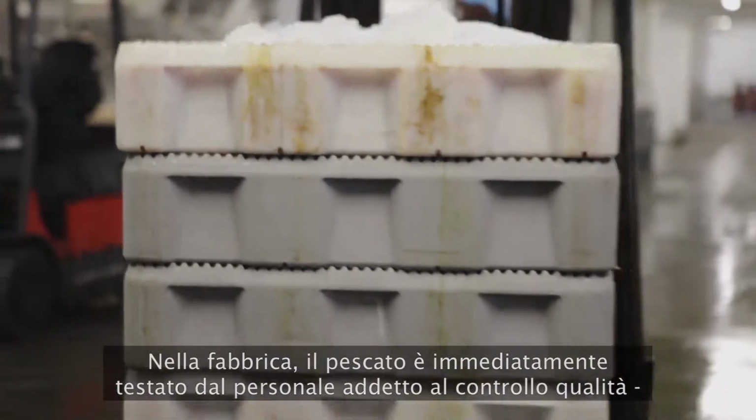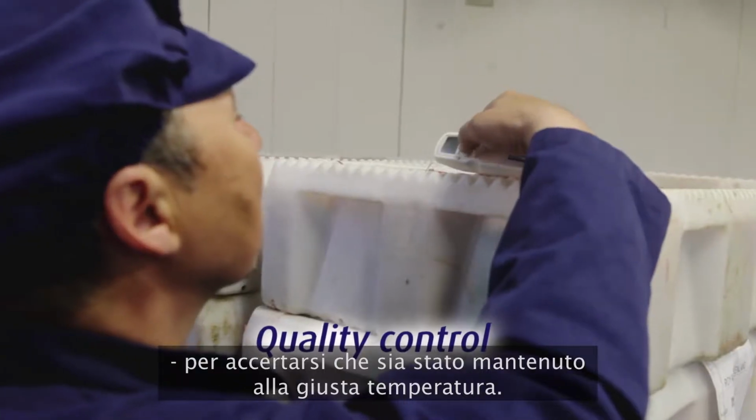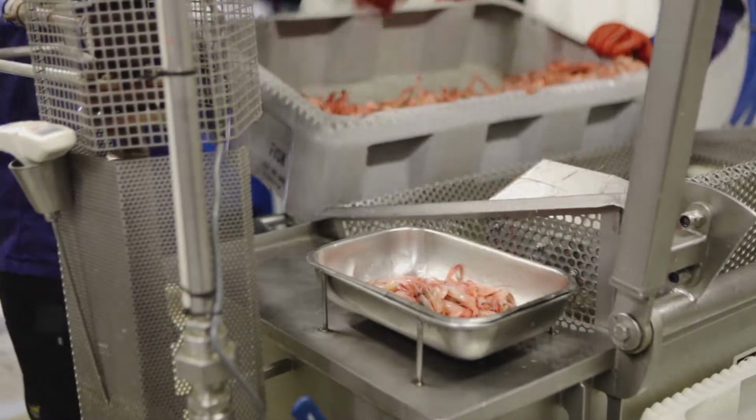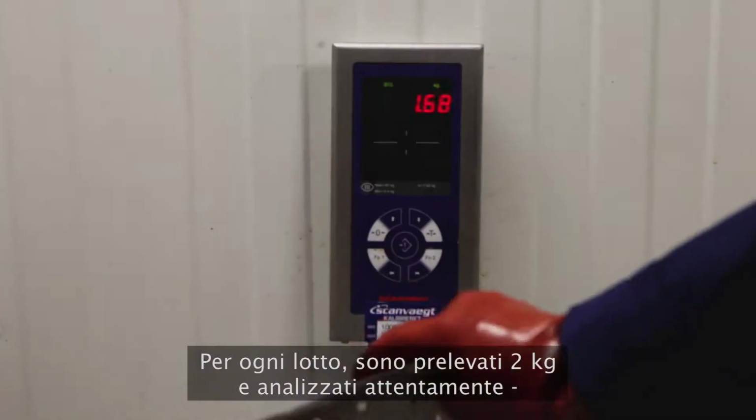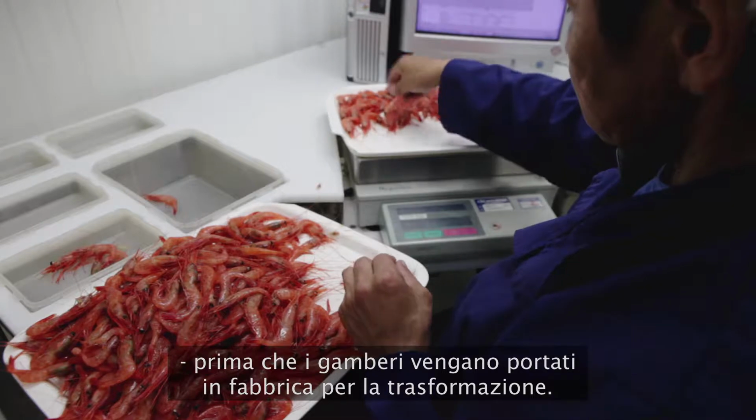Inside the factory, the catch is immediately tested by the quality control staff to ensure that it's fresh and has been kept at the right temperature. A 2-kilo sample of each batch is analysed carefully before the prawns are taken into the factory for processing.